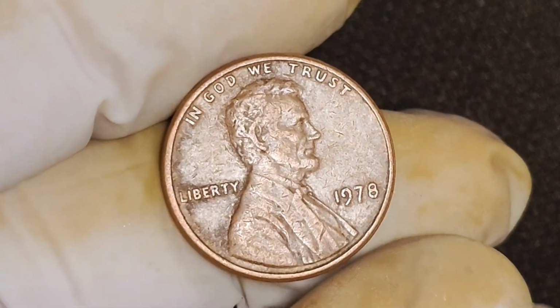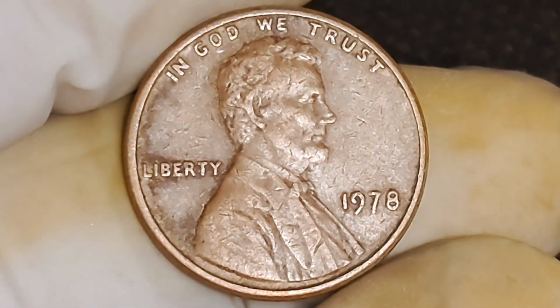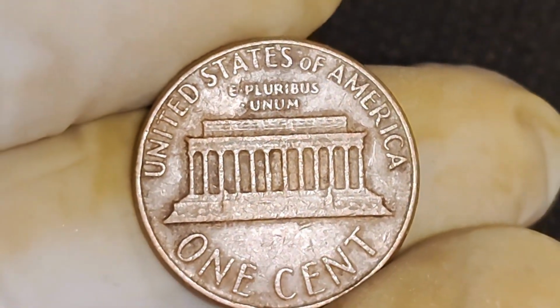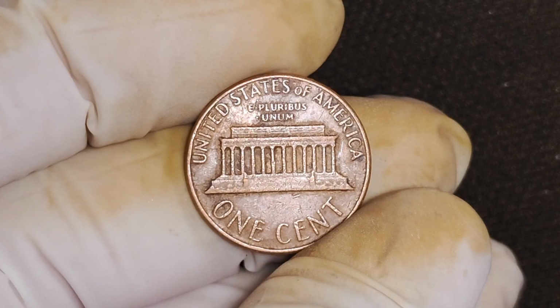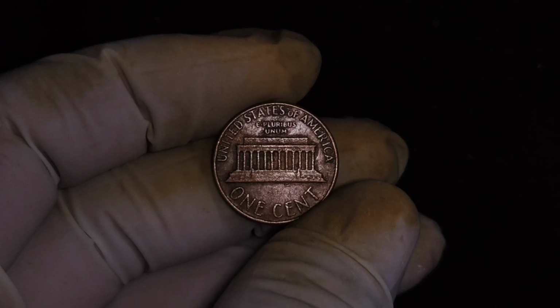Pretty cool, right? Now, a quick tip for all you penny hunters out there, it's not just about finding rare coins. It's also about knowing how to spot them, how to care for them, and how to get them in front of the right people, coin collectors, experts, or auction houses. You can't just find a rare coin and toss it in a drawer. If you're serious about selling, get it appraised, grade it properly, and make sure you're getting the best price.